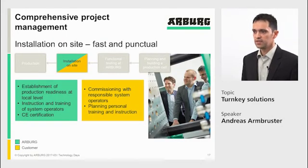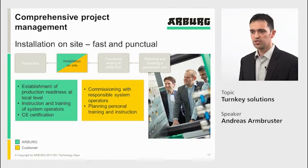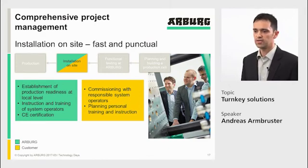In the next phase, the cell is transferred from ARBURG to the production site and is commissioned once again. As it was tested under production conditions in advance and all the processes are optimized, this phase normally goes very quickly. It is handed over to the customer's operators, and this includes, of course, instruction through the technician of the ARBURG Turnkey department, and, if required, additional training over the ARBURG training department. Very important is, at this stage, that responsible operators are designated at the customer site and that enough time is planned for training and instruction.